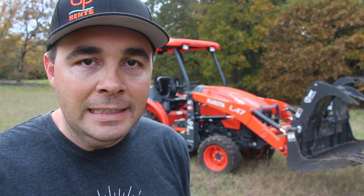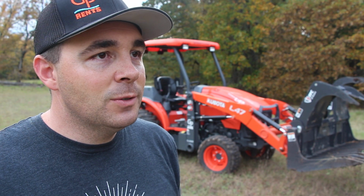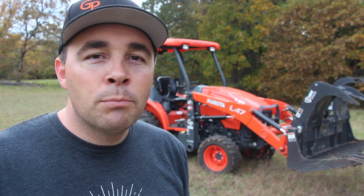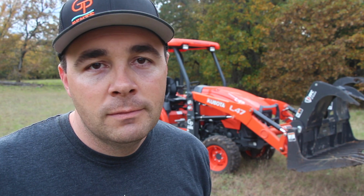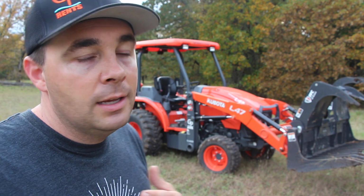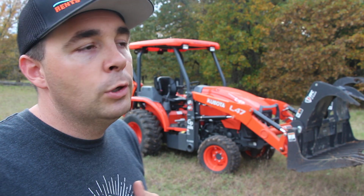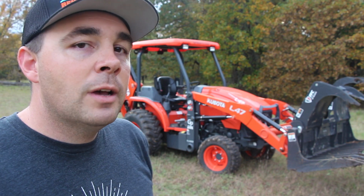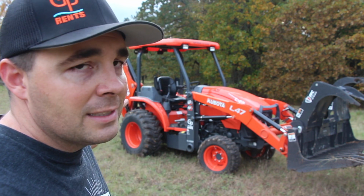Maintenance. Ugh. If there's things like that, if you can go rent a brush hog, maybe your property only needs brush hogged once a year. Go rent it and you won't have to worry about the maintenance. Something like a backhoe. It'd be really cool for me to own a backhoe. I would love to own a backhoe. But if I was gonna go out and buy one, I was gonna go buy something new.